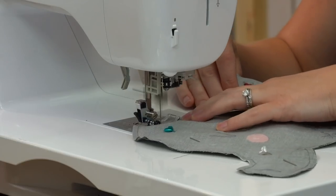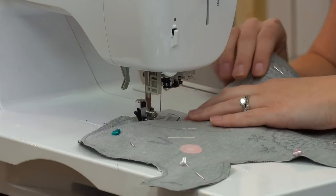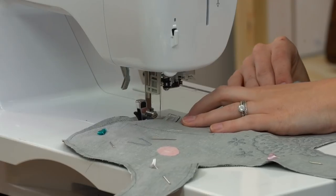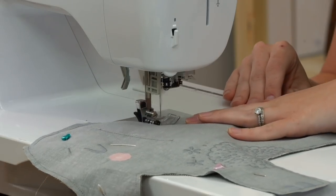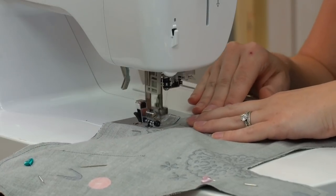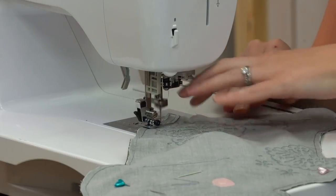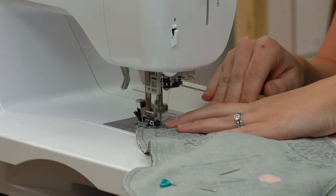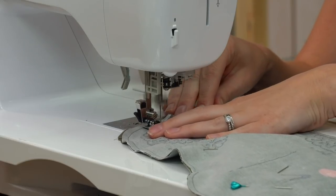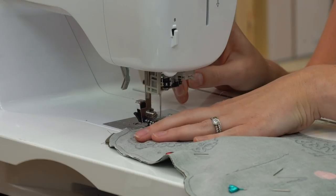We are almost done here, guys. Making our way across the back. Making sure everything's staying where I want it. But taking the time to pin really makes this pretty quick. We just got the tail in there. I'm gonna take a few more stitches down here. Back stitch again.